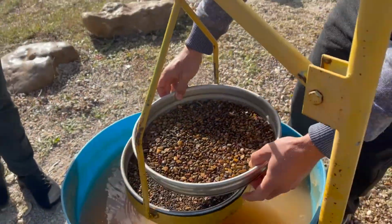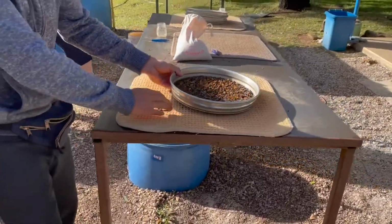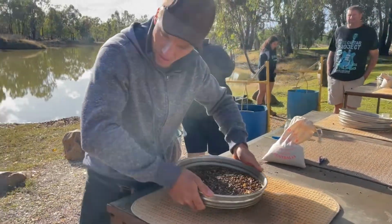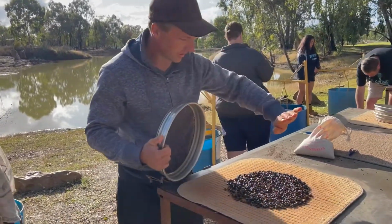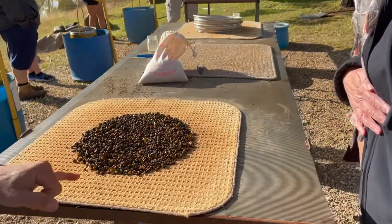Take your top sieve off, leave that one just for now, and we take this over here and flip it on the mat. So when we flip, fingers underneath, elbows out a bit, and it's always an up and over and towards you and down motion. Okay, so it's more of a that way rather than a that way, otherwise they tend to go all over the shop. Okay, so get around the sun side and start picking out your blue, blacks and greens.